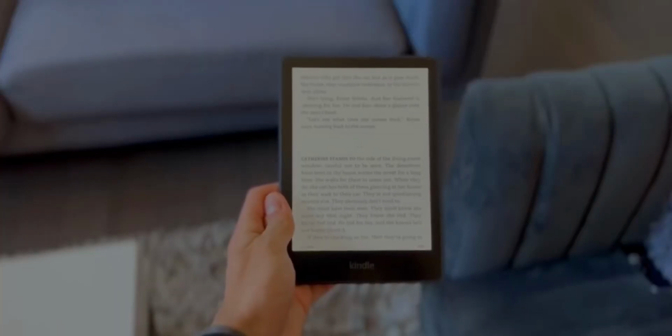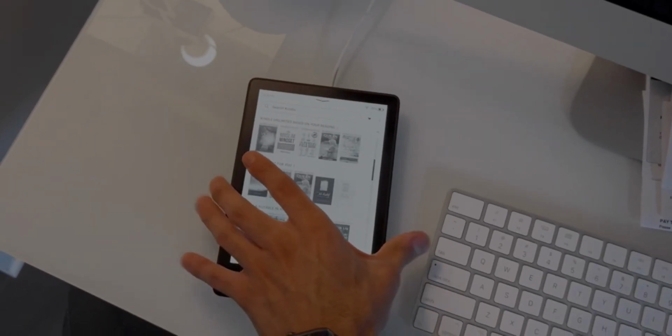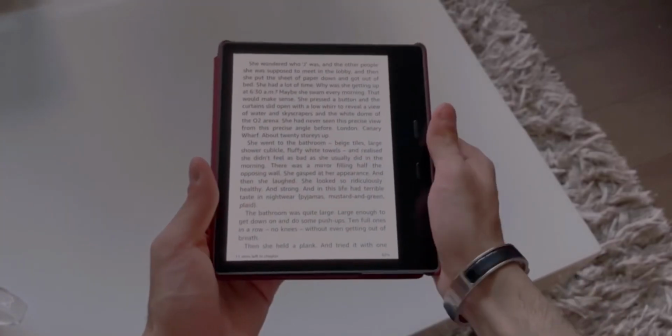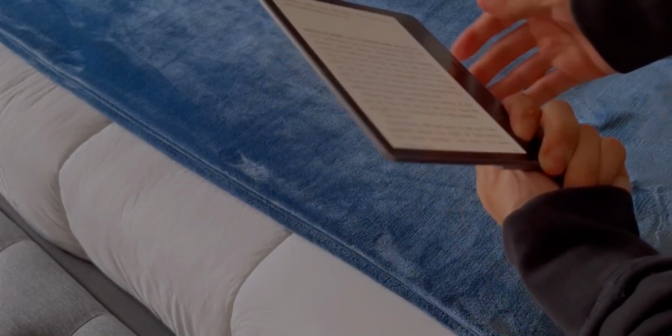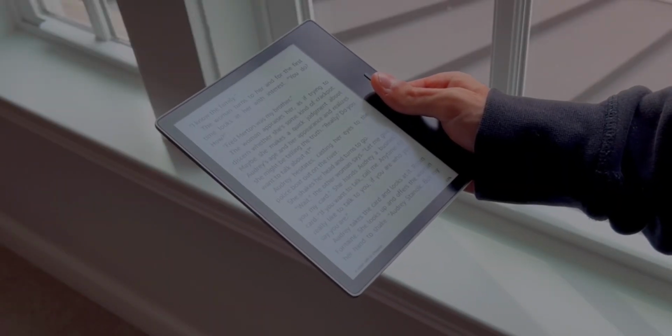2021 was the year of the Kindle Paperwhite. It absolutely stole the limelight from its elder brother, the Kindle Oasis. Now the Kindle Oasis has always been that flagship model with its large display, the page turn buttons, and its premium design. And then you look at the Kindle Paperwhite.